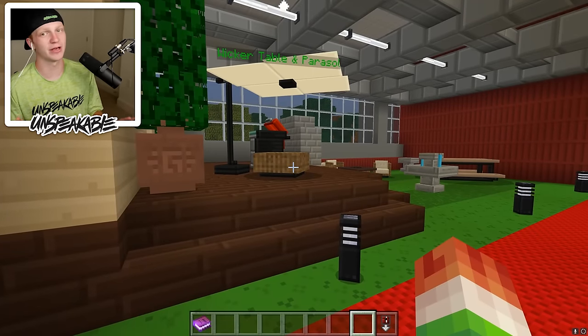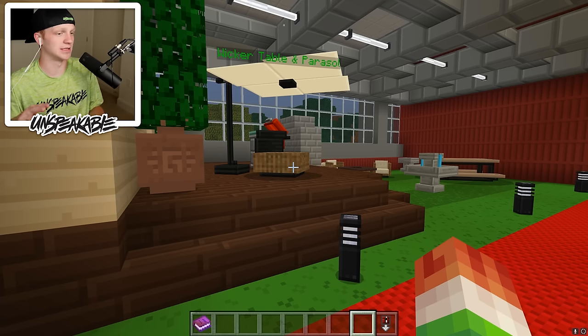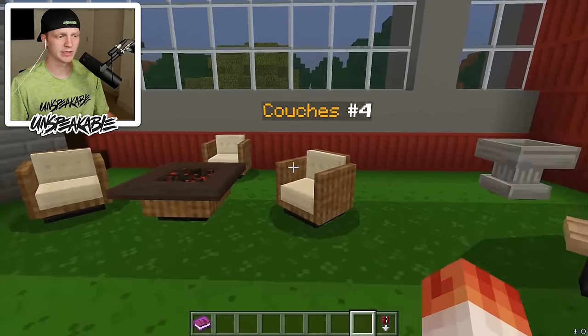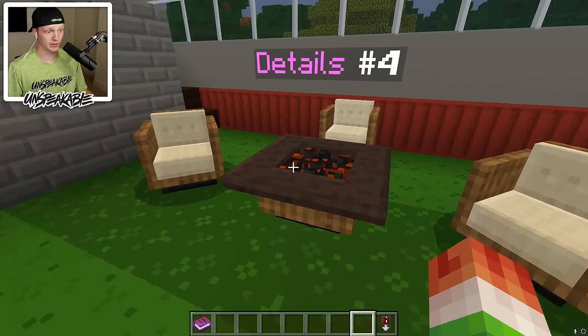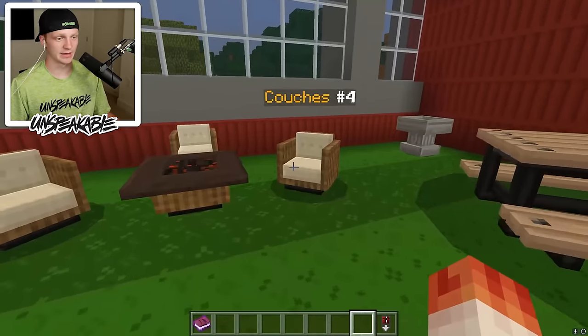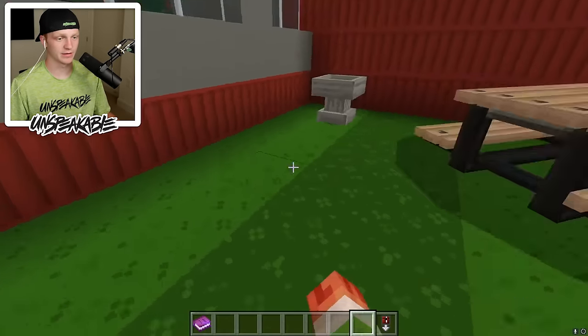Now, I have a couple things outside. I got a grill and some patio furniture that I moved from my previous house, but I don't have too much. I definitely don't have a fountain, nor a picnic table, or a fireplace. Oh my gosh, this is sick. All right, so I'll take this and that and this and that.